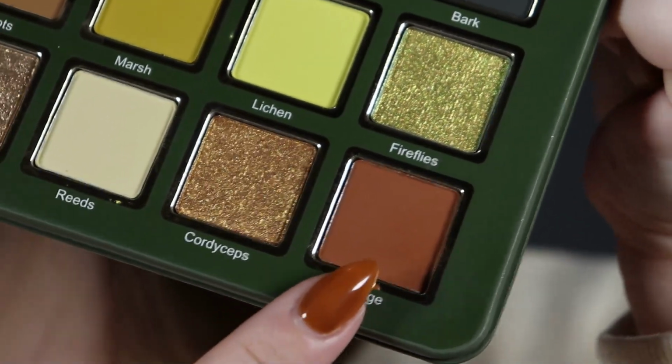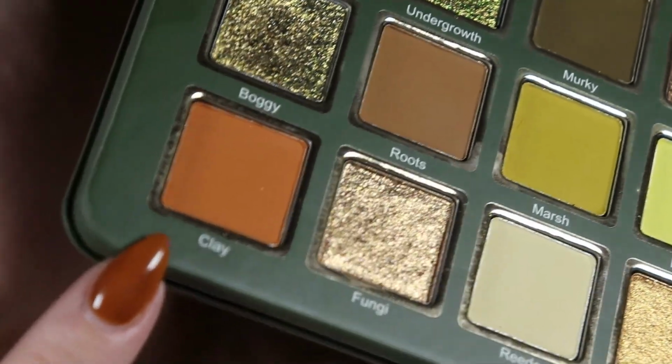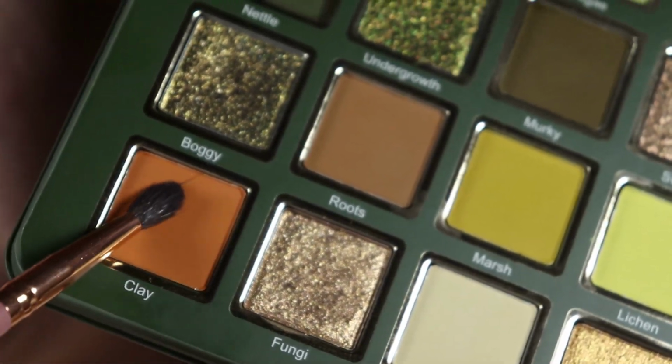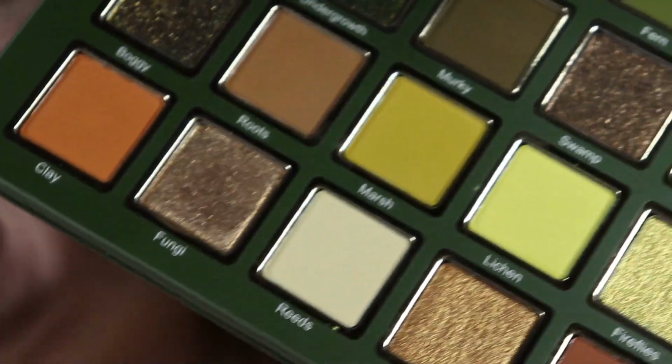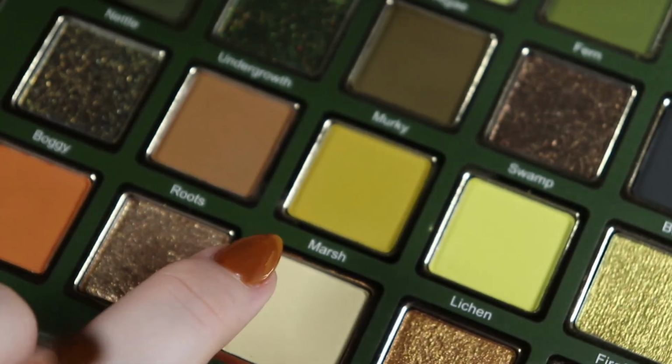By the way, I did use this one a little bit for the lower lash line, but now I'm going to use this shade called Clay, and I'm going to use my 022 brush from Glam shop. And then I think I'm actually going to go into this one, which is Marsh.